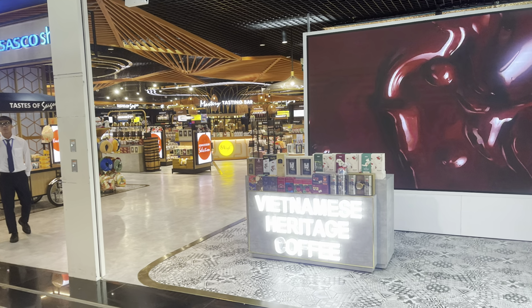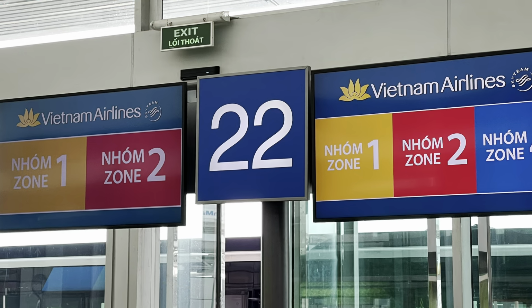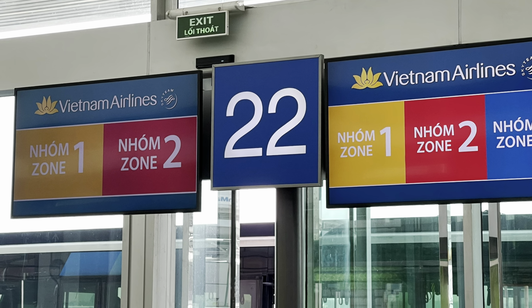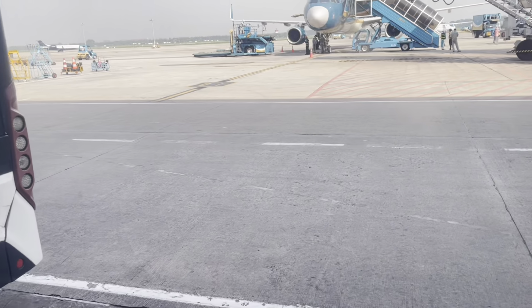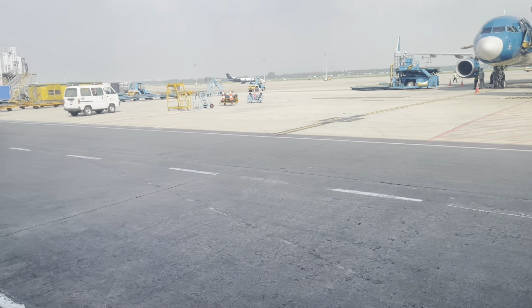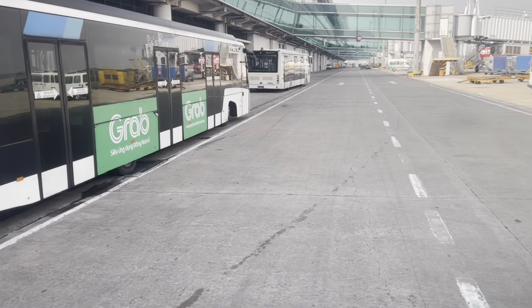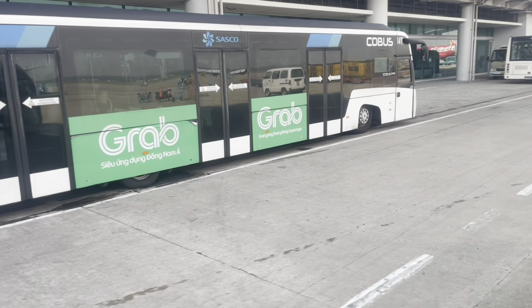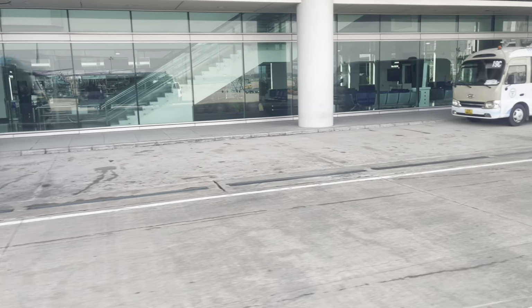Passing through the airport, there are many duty free shops, and we headed down to gate number 22, which is a bus gate, heading to our aircraft. Now, business class passengers are boarded by a private bus, which will carry them to the aircraft. As you see here, the bus will take us from that gate all the way to the other side. There's a lot of Grab advertisements, so here is the entire showcase.